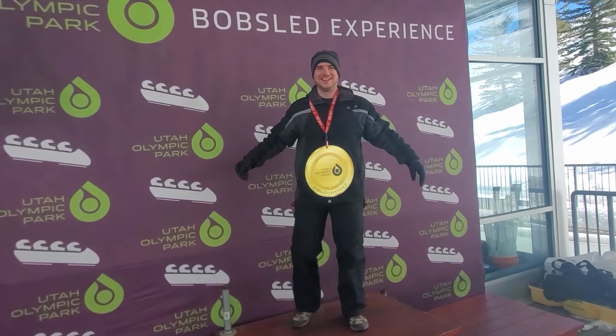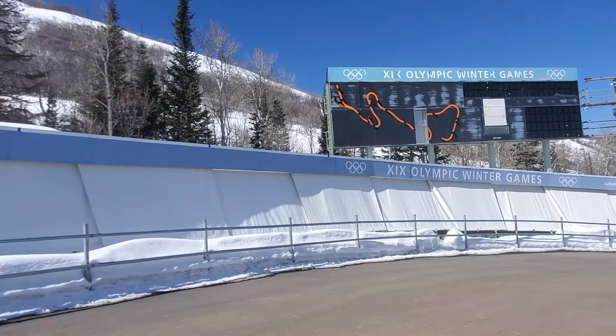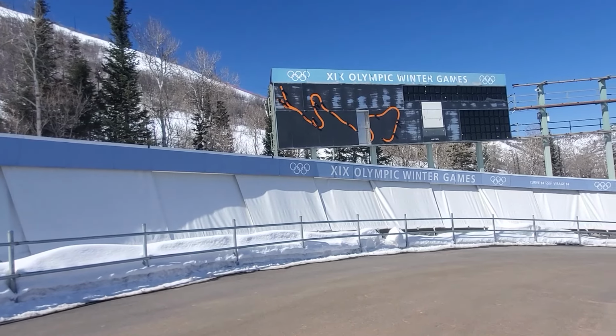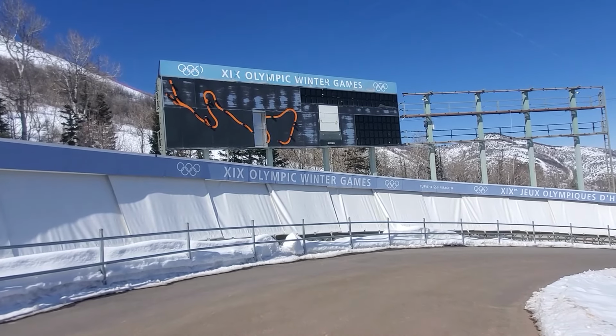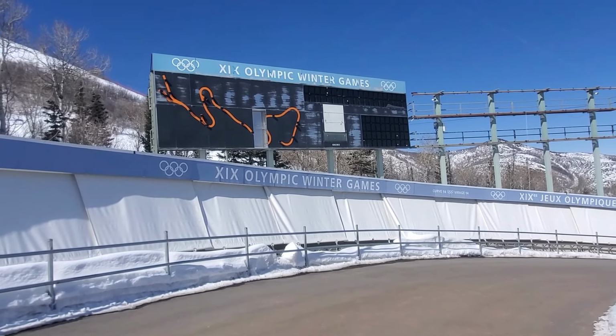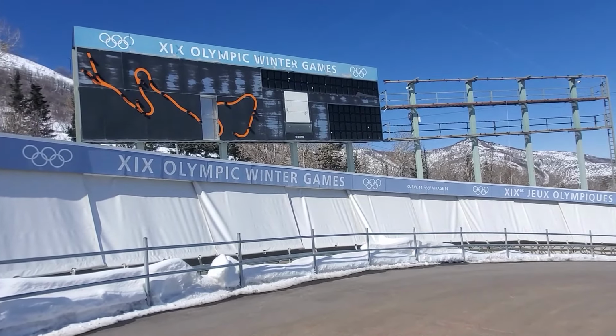The results are back in, and we have our gold medalist from the training runs right here. So after the experience, they will let you walk down the track, see it from a number of different angles. This is the scoreboard where you can see a layout of the track. This is obviously where they post the times for the competitors when they have actual races.